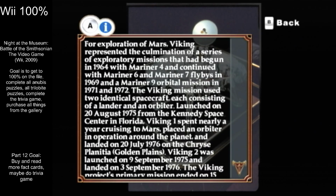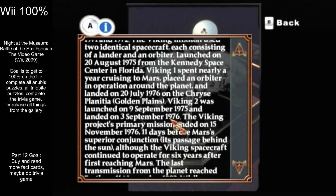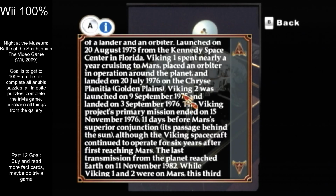For exploration of Mars, Viking represented the culmination of a series of exploratory missions that had begun in 1964 with Mariner 4 and continued with Mariner 6 and Mariner 7 flybys in 1969 and a Mariner 9 orbital mission in 1971 and 1972. The Viking mission used 2 identical spacecraft, each consisting of a lander and an orbiter. Launched on the 20th of August 1975 from the Kennedy Space Center in Florida, Viking 1 spent nearly a year cruising to Mars, placed an orbiter in operation around the planet, and landed on the 20th of July 1976 on the Chryse Planitia? I don't know. Golden Plains.